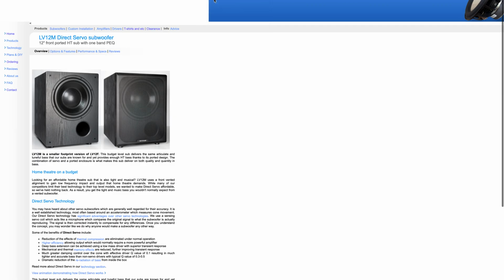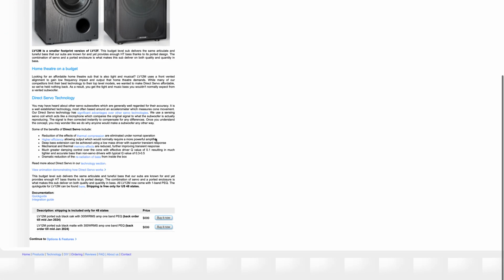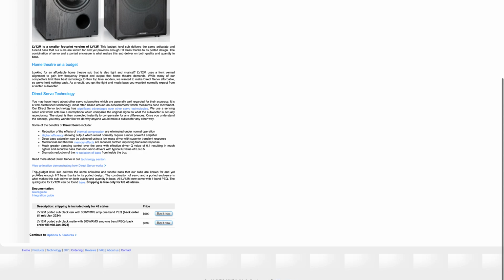So this is more of an honorable mention. These are Rythmik subwoofers. We have two of their 12-inch options here, and then we have a 15-inch here. And the thing with these is Rythmik has a very unique technology. Not unique, I guess a bit more uncommon, the direct drive servo technology. This allows them to be a lot more precise, a lot more accurate. This is kind of like an audiophile subwoofer.